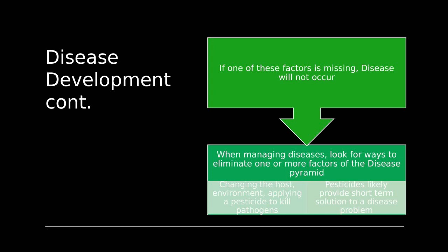The thing about pesticides is that they're likely a short-term solution as far as disease problems go. So we have to view it that way. If you can alter the environment, you're doing much, much better at fixing an issue long-term than just applying pesticides. And we'll see that once we dive into various specific diseases in this presentation, that a lot of things, they actually don't even recommend to apply fungicides. They recommend to alter the environment or alter certain things because long-term it's going to be better for the turf.